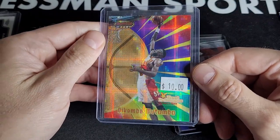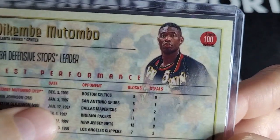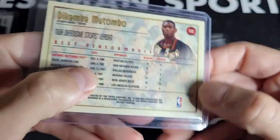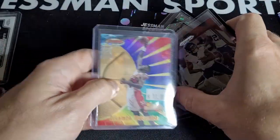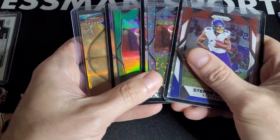This was hard to find a comp on. It's an Atomic. You can see it there. So these, I just know the rarity on these and people collect them. So got these four cards for $10. That's a win.